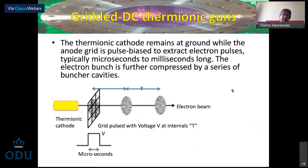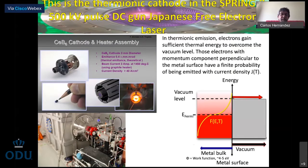For example, the simplest way to create a pulse of electrons is to use a thermionic cathode, essentially a filament, and then very close to that, a few millimeters away, we put a grid, essentially a metal grid, that we bias at high positive voltage. The electrons are going to be extracted by the grid. They're going to go through the grid, and by pulsing that grid, we can have pulses of electrons. But these are kind of long for accelerator applications. They are milliseconds, and we cannot pulse that grid very often. Let's say that we pulse it 10 times a second, for example. There are more sophisticated ways in which a thermionic cathode can be utilized for accelerators.